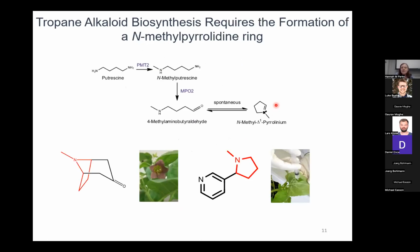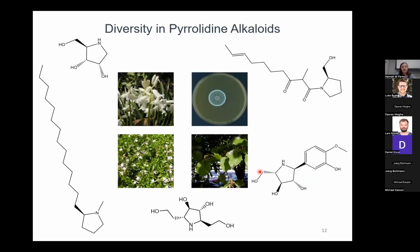So as I mentioned, the formation of the N-methylpyrrolidine cation is important to tropane alkaloid biosynthesis because it makes up the first ring of the tropane core. But this pathway, or the production of the N-methylpyrrolidine cation, is conserved in the Solanaceae. So you also find this in nicotine biosynthesis. And in fact, there's a lot of diversity in pyrrolidine alkaloids, and this is across kingdoms. So you can find different decorations of pyrrolidines, whether that's hydroxylations or the addition of aliphatic chains or aromatic moieties.